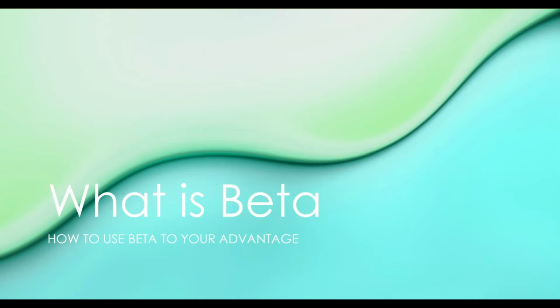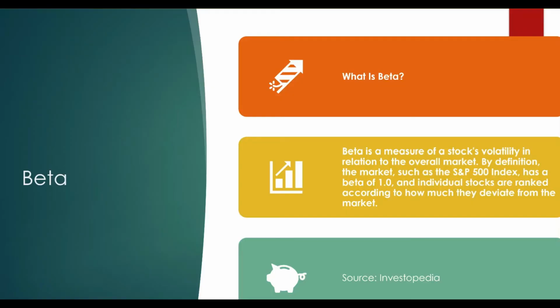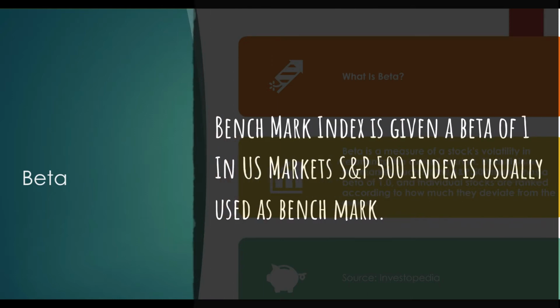So let's move to the next topic, beta. What is beta and how to use beta to your advantage? Beta is a measure of a stock's volatility in relation to the overall market. Here in US market, S&P 500 is normally considered as the overall market. Of course, there are almost 4,000 stocks that trade in the US market, but S&P 500 is used for most of these calculations. So S&P 500 has a beta of 1, and then the individual stocks are ranked according to how much they deviate from the market.